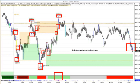It was kind of funny because the market really didn't do anything today. It just continued in consolidation mode, but a very volatile intraday market.